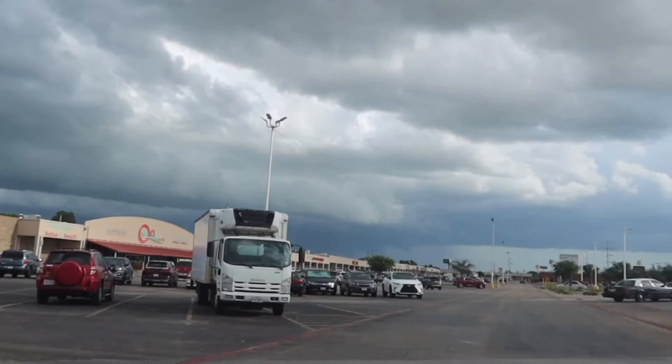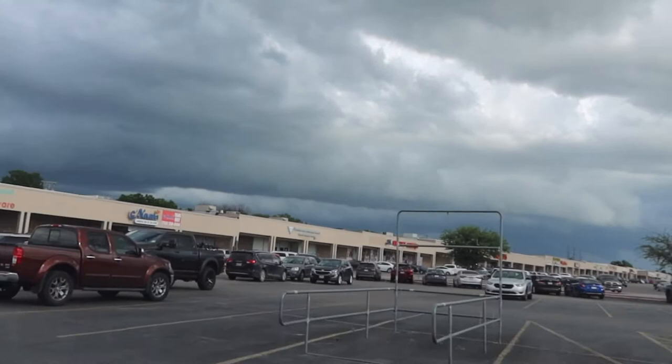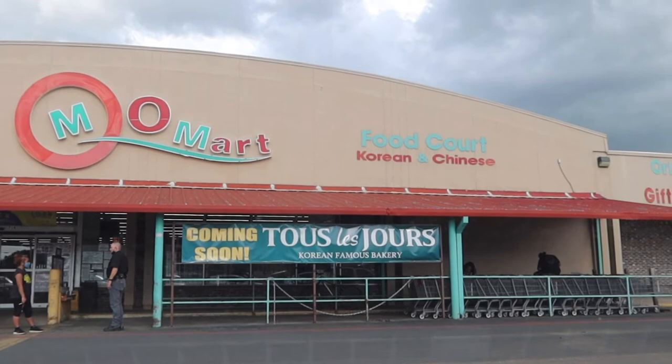Plaza, I think the most famous one in this area is Omart. It's because a lot of Asian customers come in here for food because they have a restaurant and also all the Asian goods inside. So this is Omart. So it says food court, Korean and cuisine, oriental food, gift and hardware. So mostly that's what it is.